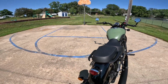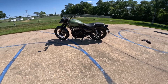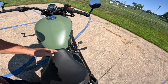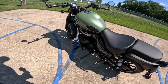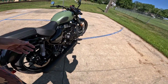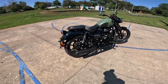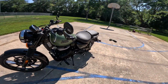Seat height is 30.1 inches. And that's pretty darn low. I think that's probably their lowest seat height of any of their bikes. That's 675 millimeters. Now the trick here is, not only is it low, but it's narrow through here. So when you sit on it, it feels much lower than that. I'm just amazed at that. And then you throw in the ultra low center of gravity of this bike, and you feel like you're flat-footing the whole time. Weight on this hot rod is 421 pounds. That's 191 kilograms, by the way. Tank is 4 gallons, which is really nice. That's about 15 liters.